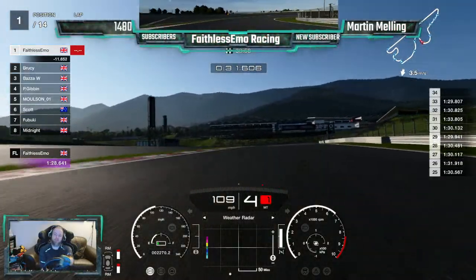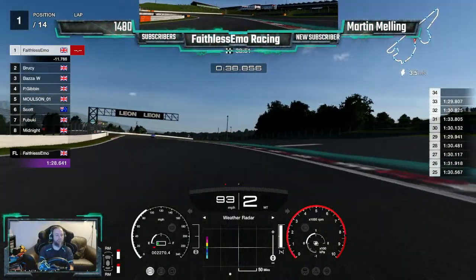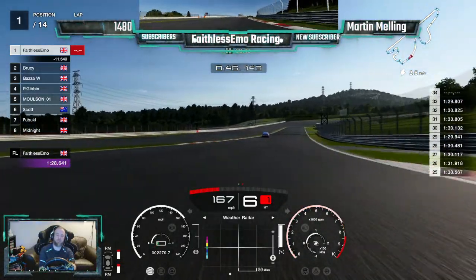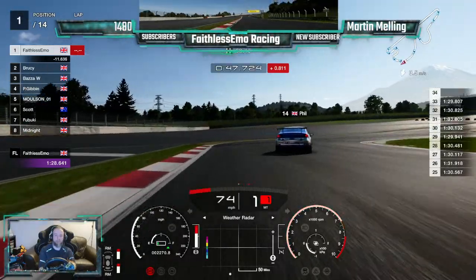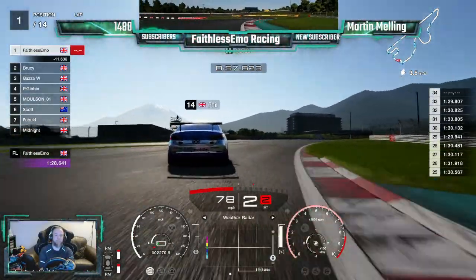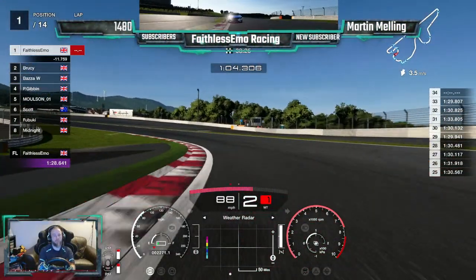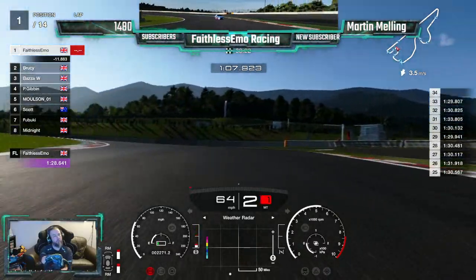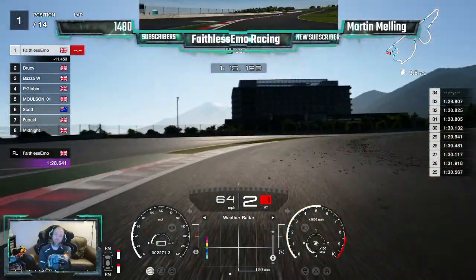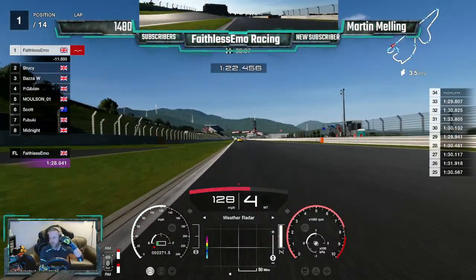Come on, turn. Some sort of blue GT4 car. Phil in the Mazda by the looks of it. Should get the NSX down here.